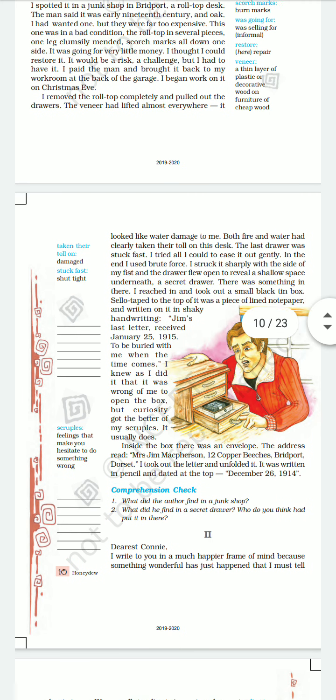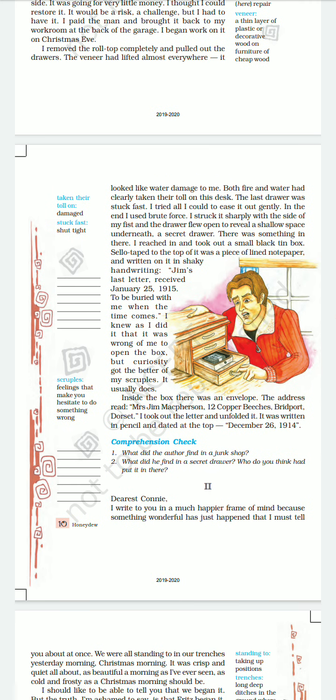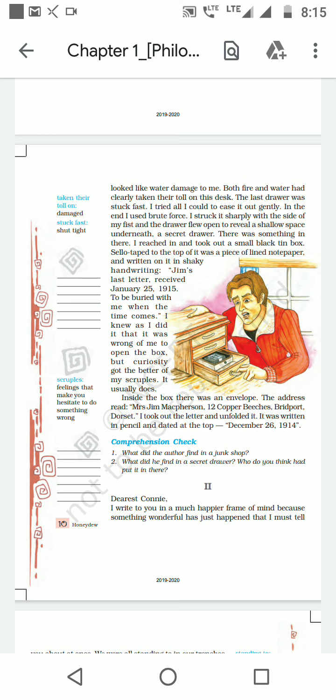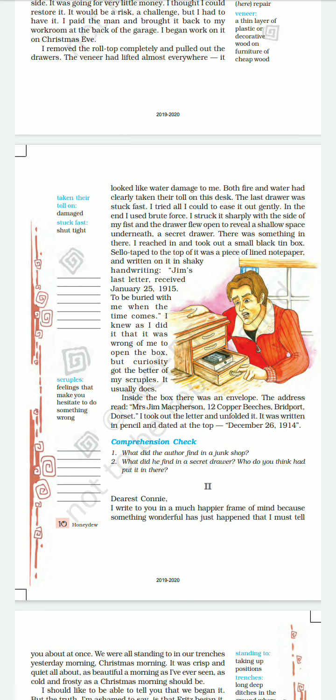The last drawer was stuck fast. So our author was unable to open the last drawer. I tried all I could to ease it out gently. He tried each and every way that it can be done gently. In the end, I used brute force. I struck it sharply with one side of my fist and the drawer flew open to reveal a shallow space underneath, a secret drawer.